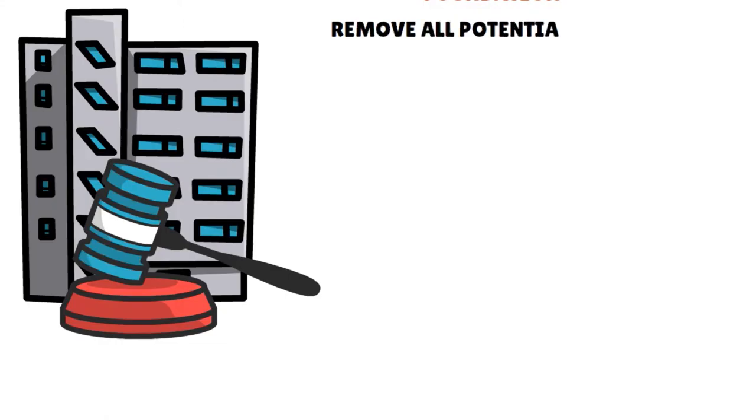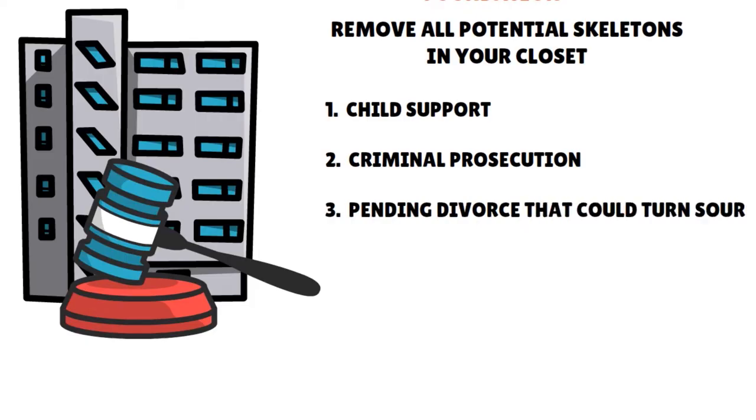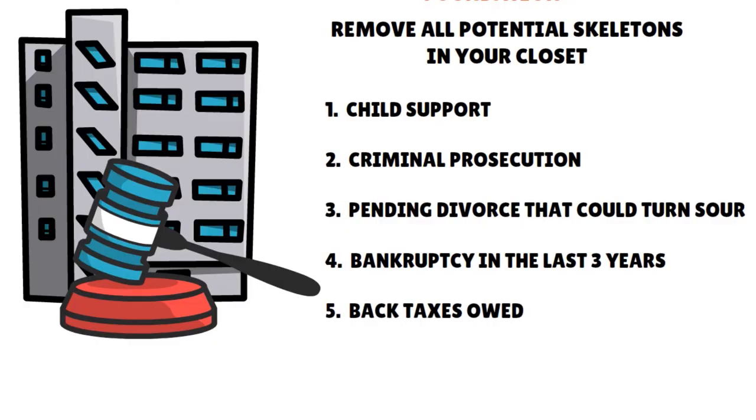First, remove all potential skeletons in your closet. Very important. I'm talking about things like child support, criminal prosecution, a pending divorce that could turn sour, bankruptcy in the last 3 years. If you have filed for bankruptcy in the last 3 years, you have to wait. If you owe back taxes, those are things that you want to take care of. If you have any of this pending, your chances of obtaining an unsecured business loan with bad credit are very, very slim, if not outright nil.